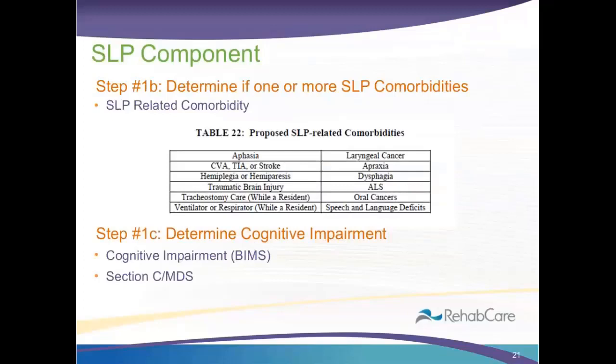So here is the list of proposed comorbidities. For example, a patient may have a prior CVA. They may have a history of some apraxia. They may have a traumatic brain injury. If they do, we will check that off as yes, they do have a speech comorbidity based on this chart. The third part of this is to determine cognitive impairment. This comes straight from the MDS, Section C, which is the BIMS section. And if there is cognitive impairment based on the BIMS score, which would be less than 13, we would also say yes, patient has cognitive impairment based on that score.